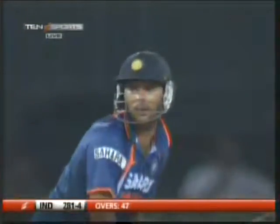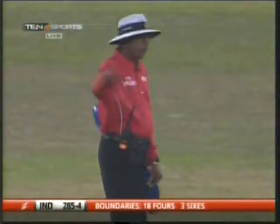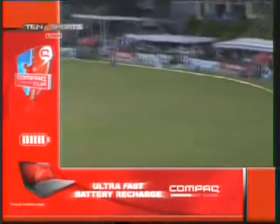It'll be interesting to see if Yuvraj makes the umpire take his hat off. No, not if he plays shots like that, he won't. One bounce over the extra cover boundary for four. Also the slower delivery, he was in position. Brilliant. Inside out, over the top.